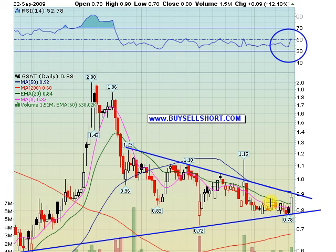A lot of funds picked up shares here over the last several weeks, and they're going to be looking to paint those shares higher going into the end of the quarter next week.